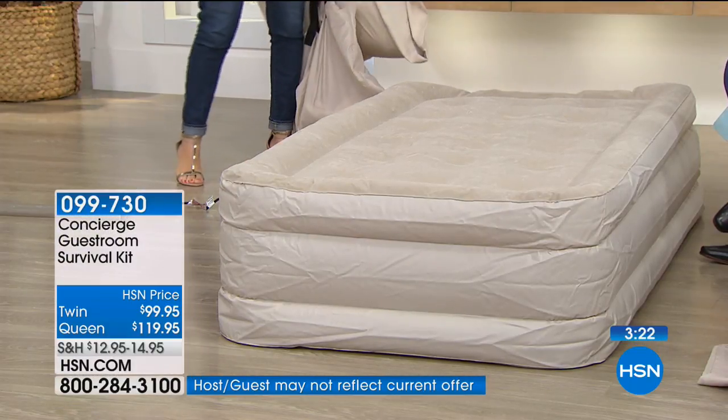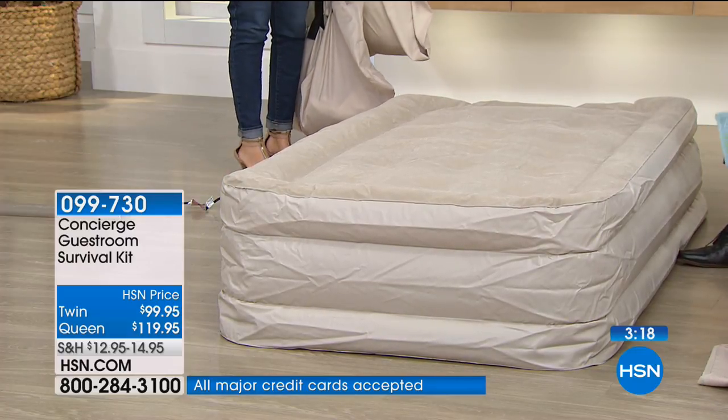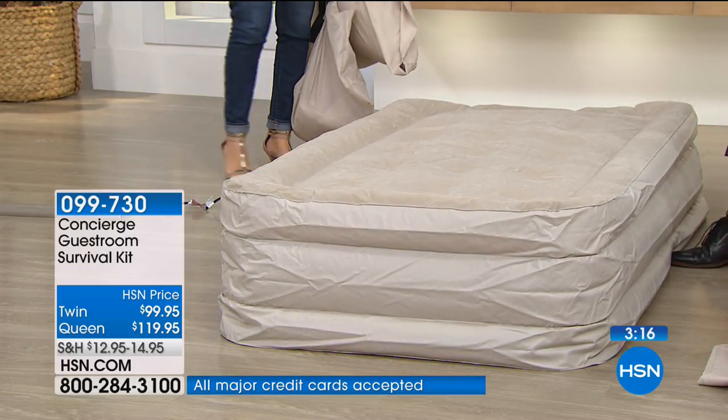This is going to take every bit of air out. Remember, under 3 minutes, it's a little bit quicker on your twin size. Look how lofty, how big. This is a comfortable bed. It's there when you need it.